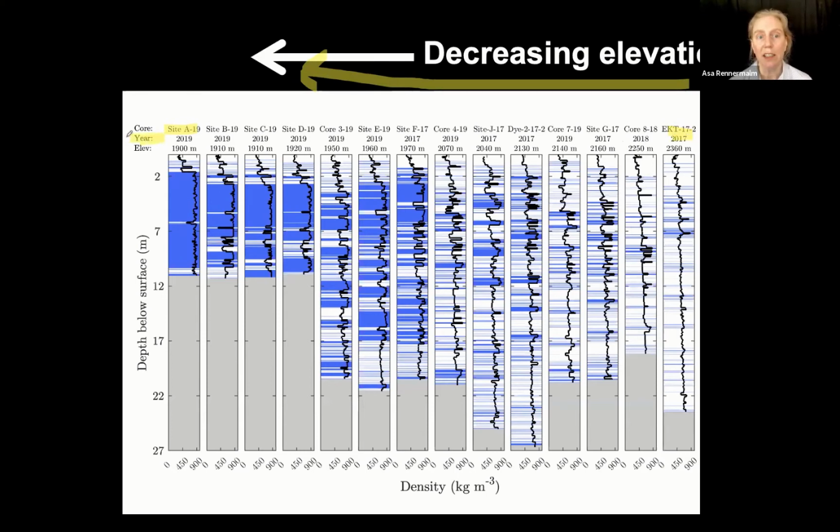You'll notice the year is actually a little different, because for some sites we only got a core from 2017, and others we got in 18 and 19 and so on. But anyway, I've arranged them all here. And regardless of the variation in year, you can really see the impact of elevation here: at the highest elevation you have lower density and fewer ice layers, and then you go down to a site like site A here. Oh my goodness, this is almost just ice, right? It's just a thin layer of firn at the surface, and then it's just ice, and it's very dense.